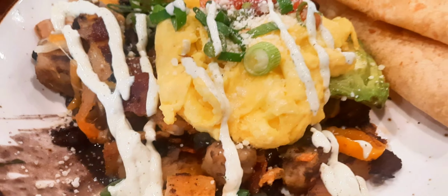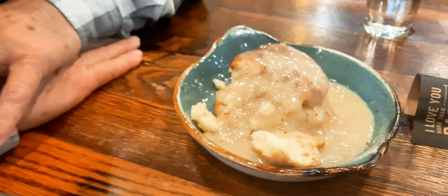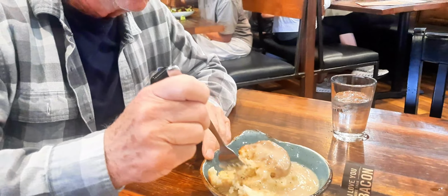All right, so we got what's called the SoCal hash and a biscuit and gravy. Is this turkey sausage? Turkey sausage. All right, you want to taste it? Michael's very picky about biscuits and gravy, so we'll see.